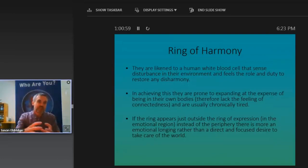People with this, when they have the ring of harmony closer into the pupil, their sensitivity to disharmony usually is more to the people around them rather than more of a global vision of let's save the whales and the starving children in Africa or the forest and all of those type of things. So it's more of a sensitivity to disharmony in people around them, and they want to mother and nurture and care for those around them at the expense of themselves.